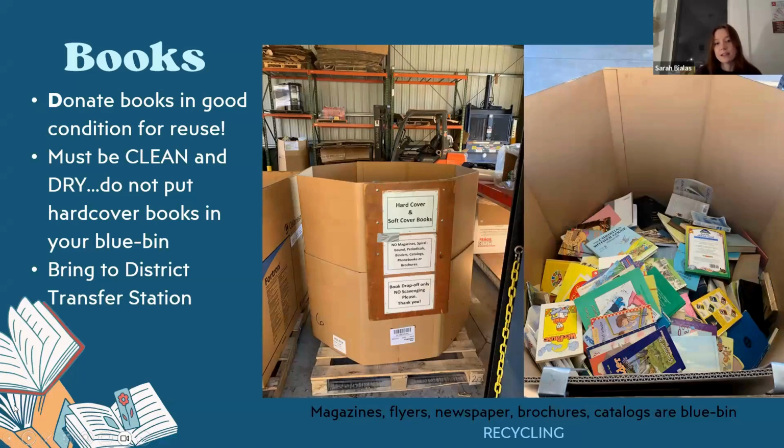And then we also take books at the transfer station. We take hardcover and softcover books, just no spiral bound books, like metal or plastic spiral bound. The books must be clean and dry if you are going to bring them to the district transfer station. And we also, again, recommend donating those if they're in good condition.